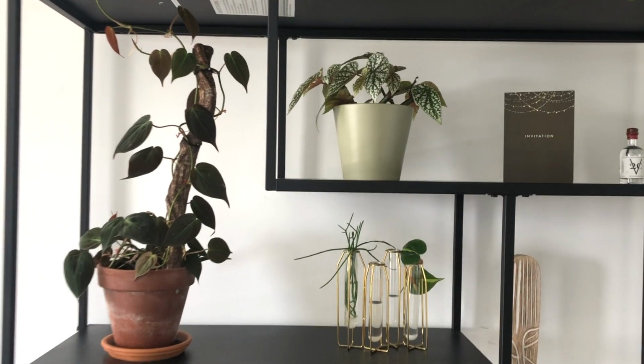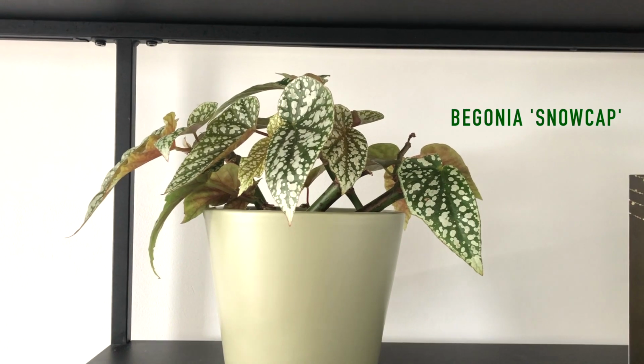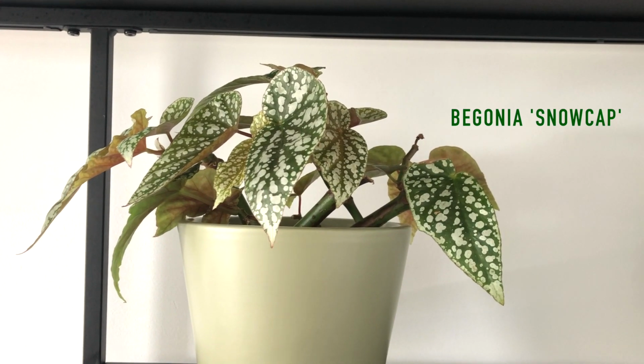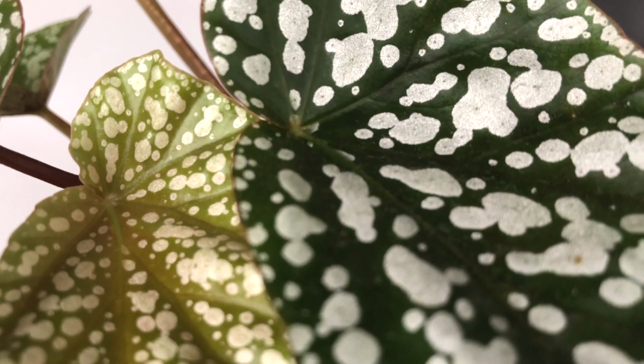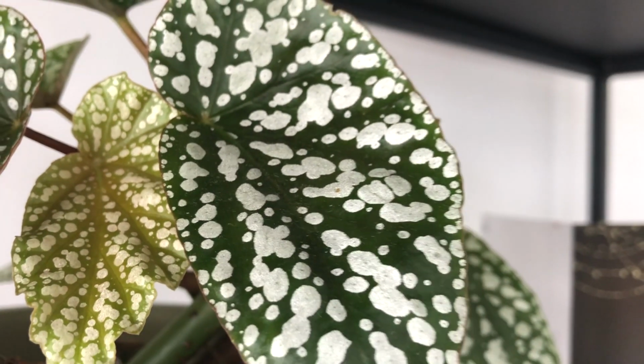You see that plant over there? That is my Begonia snowcap, also called Snow Capped. The leaves are so cute, and the name comes from the fact that it looks like there is snow on the leaves.